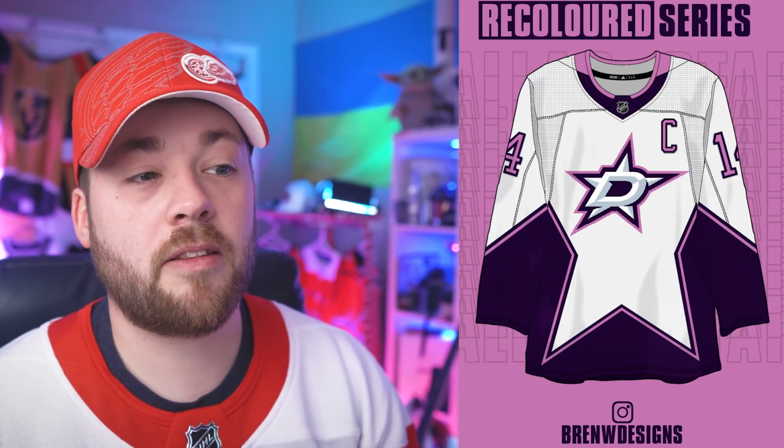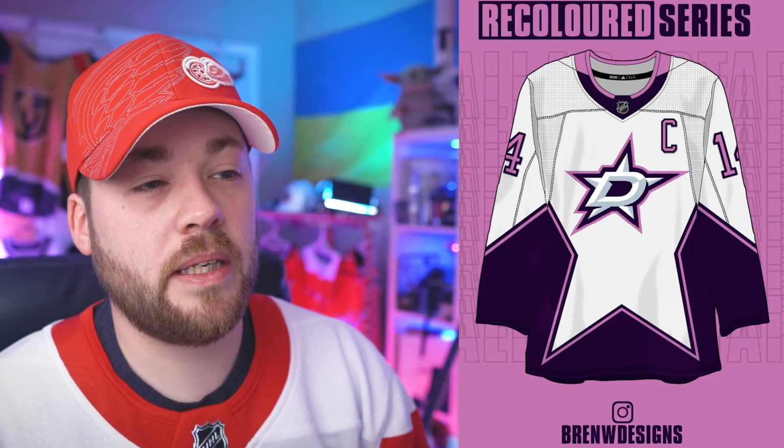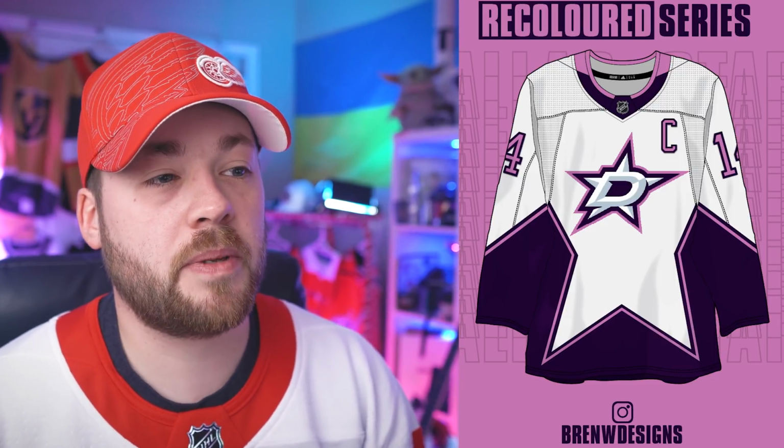So I would say no for Dallas, but I like the purple. I would replace the pink with maybe a green, purple and green here. I'm not sure, but not the typical Dallas green. Maybe a lighter, like a lime green or something. I'm not sure. But I would say no. This looks more like a specialty, like Hockey Fights Cancer jersey than anything. So I'd probably say no just based on the pink, but I do like the purple in there.